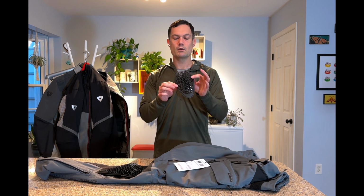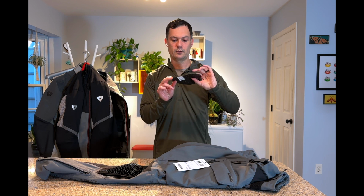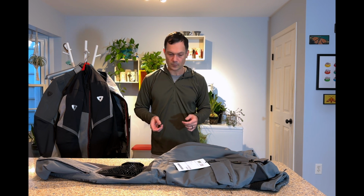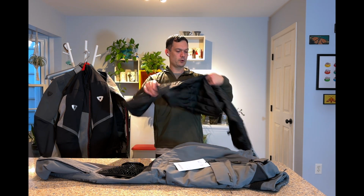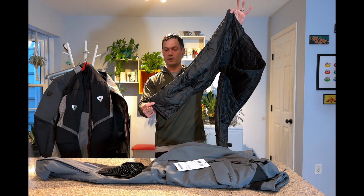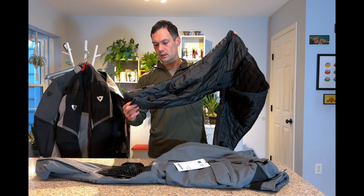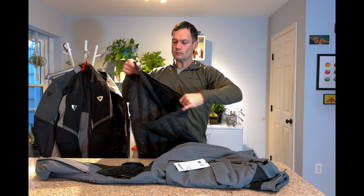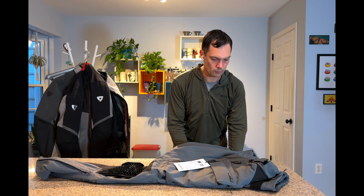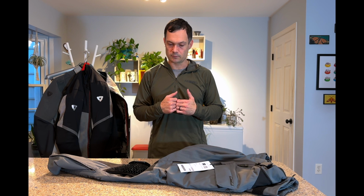And then at the hips, you have their new Pro Armor Level 1 hip protectors. They're fairly small, they're fairly thin, they're unnoticeable, but not the most protective things on Earth. And then, like I said, there is a thermal liner. It ends partially down, above the mid leg, so it doesn't mess with getting things over your boots. It's a fairly basic thermal liner, but it's nice that it's included, and it will make it more versatile going into the cold.